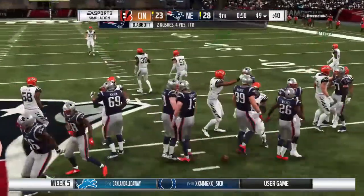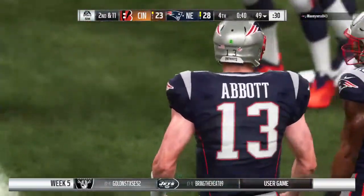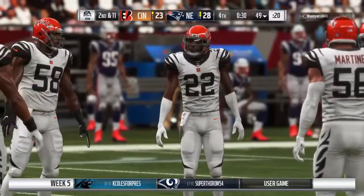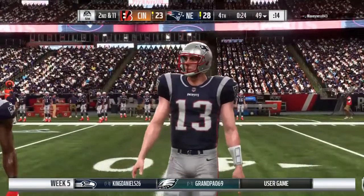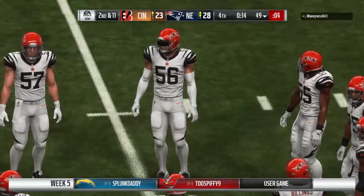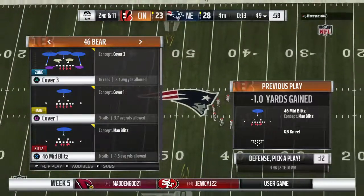The Patriots in the victory formation as they'll take the knee. And now with the play clock winding down, Jason Garrett opts to take a timeout. That'll leave him with just one remaining in this fourth quarter of play.